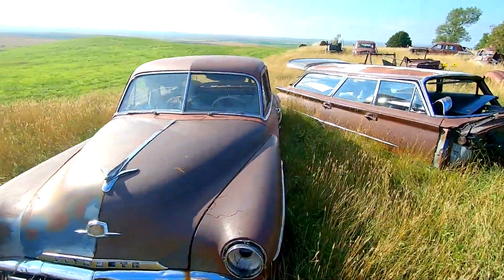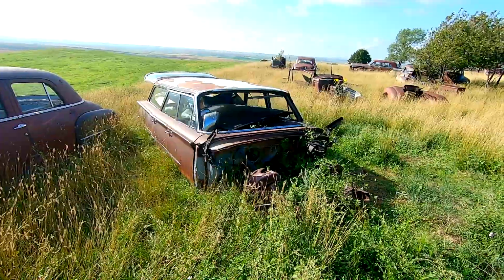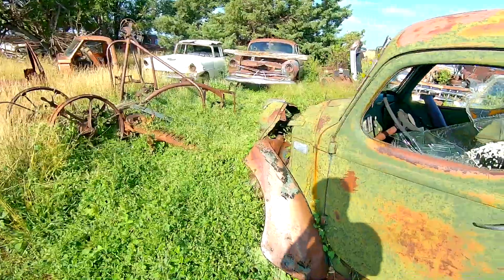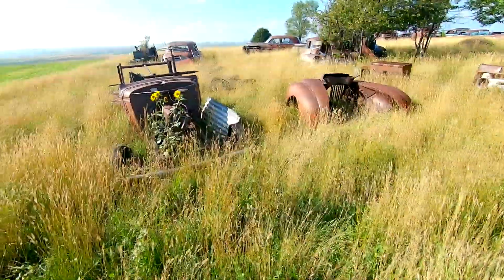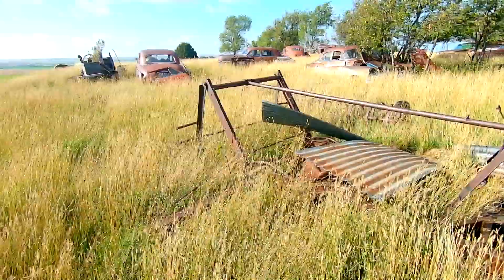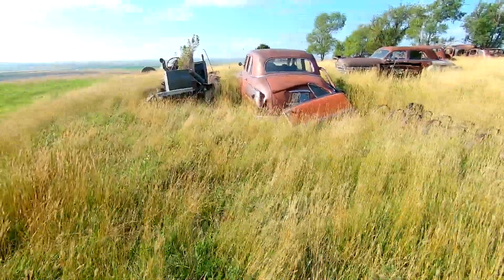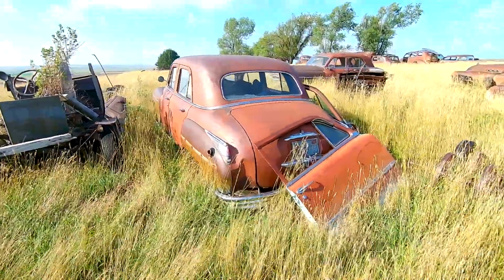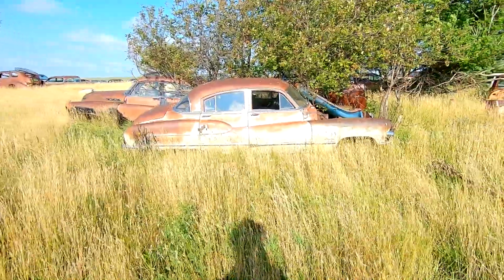This is kind of the Mopar row. We have a Ford wagon thrown in here. There's a bunch of Mopars over here. The story goes, the landowner's father started all of this back in the 40s. And he took over when his father died, I believe in the mid-80s. So he's kind of been collecting cars now all of his life.